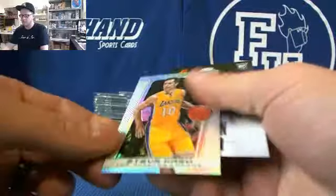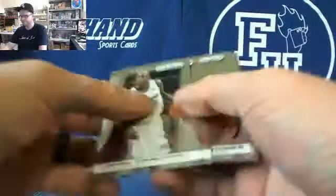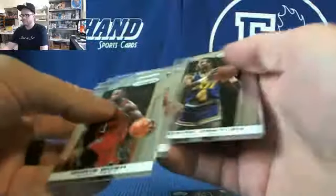Prizm card, Steve Nash. Two Nash Prizms in the break. Different kinds. Building sets. Player sets. Alrighty.